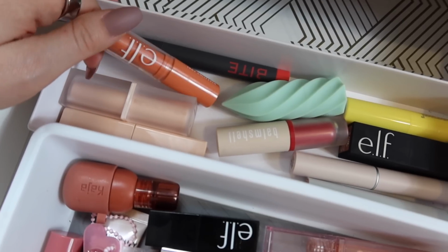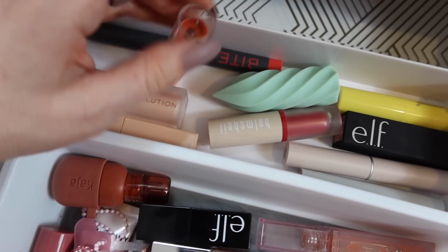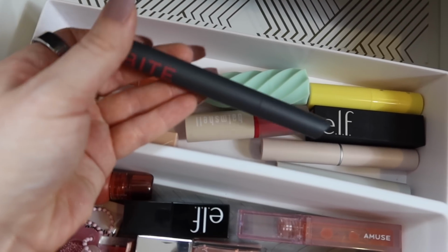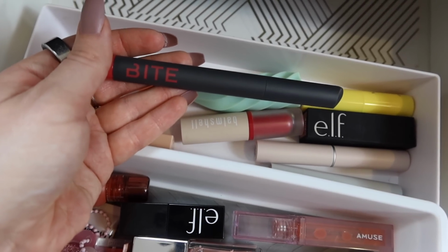I have the e.l.f. Hydrating Core Lip Shine in Cheery. This is a really fun orangey coral shade. This is a fun one that is sadly discontinued. Well, the whole brand is discontinued. The Bite Lip Crayon in Stinger.